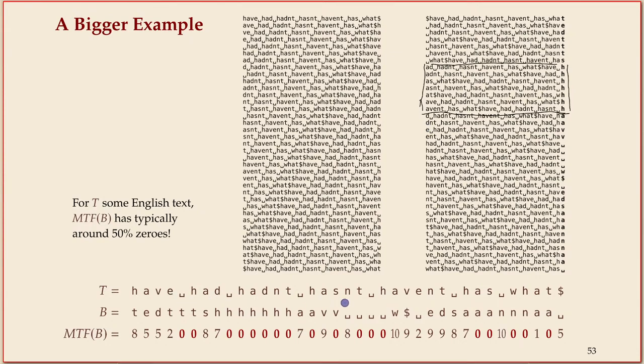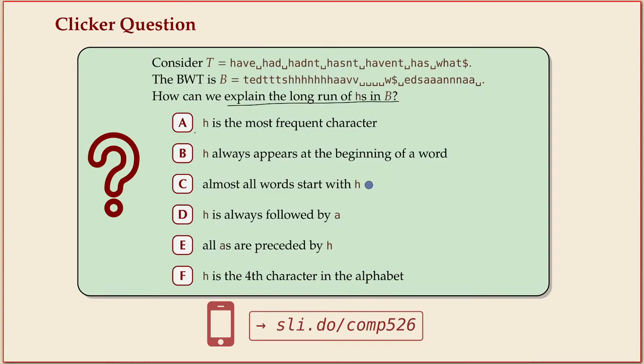Because that would lead to a run of space characters. So if you look here, everything that starts with an H, we have 1, 2, 3, 4, 5 occurrences of H at the beginning of a word. These are the ones that are grouped together here, so it would give you a run of these space characters in the BWT because the H is on the left grouped together. So that's also not quite the explanation.